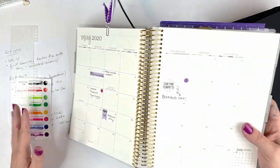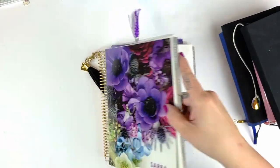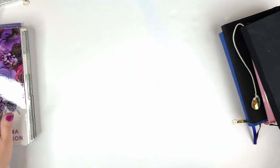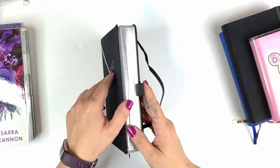I hope that I can hit it, but I'm not going to place all my hopes and dreams on it because it is not an easy thing to do. So we'll see. All right, so just a few more little notebooks. You guys saw this one last year.